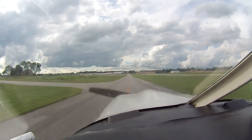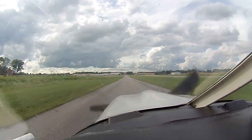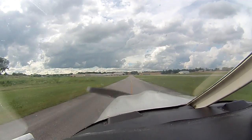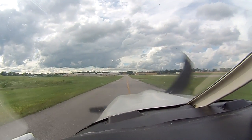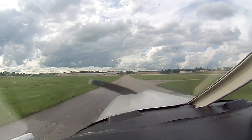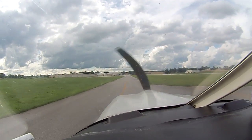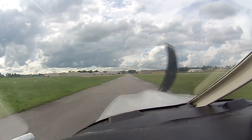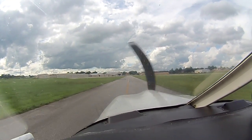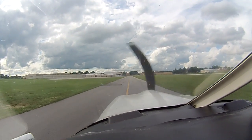Doran, you want to take a break here for a little bit? Totally up to you. I want to take my shirt off then. There's plenty of room over there in the ramp area. We can just shut the airplane down and set the brake and take a little break, stretch, and then give it another shot. No problem at all. It's 5:15 already, man. Time flies, man. Oh, yeah.